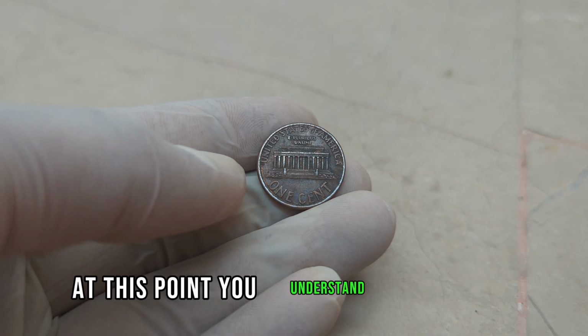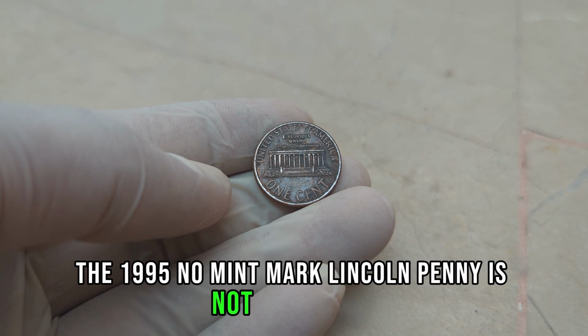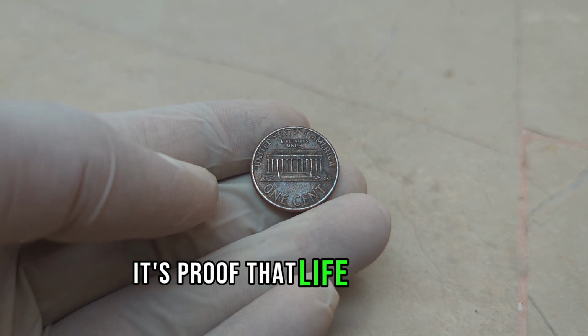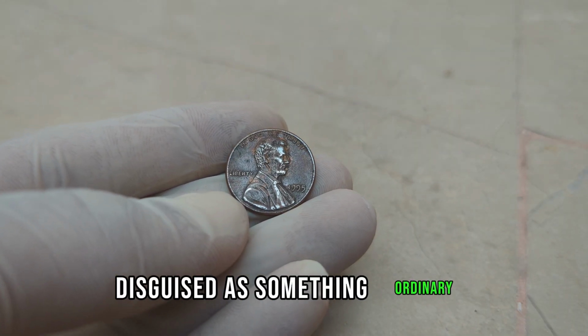At this point, you understand the stakes. The 1995 no-mint mark Lincoln penny is not just a coin. It's a symbol of overlooked wealth. It's proof that life-changing opportunities often sit right under our noses, disguised as something ordinary.